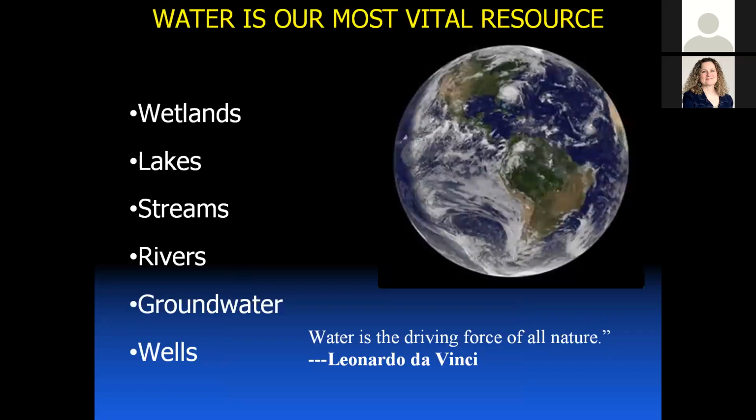As gardeners, we're accustomed to thinking about protecting our water resources by conserving water, so in terms of quantity, but we don't always think about how our gardening practices may impact water quality. So today I'll share with you why it's important to think about water quality when we garden, and how rain gardens in particular can help keep our water clean and plentiful.